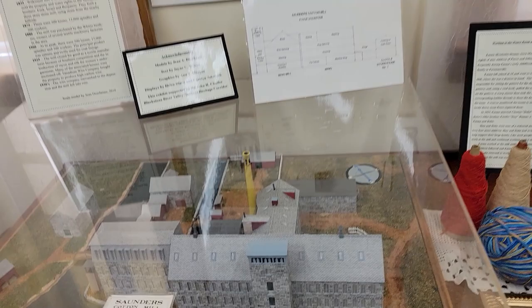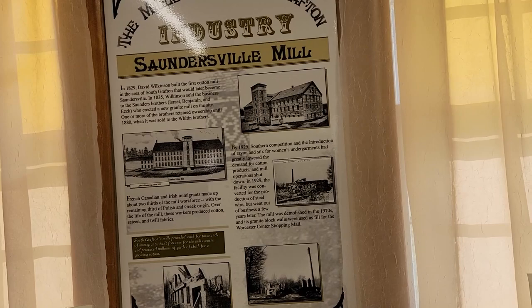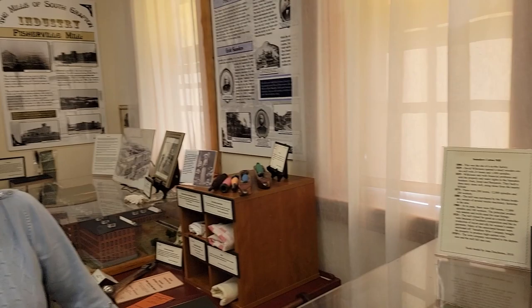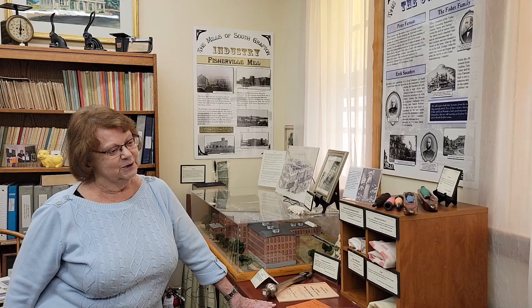This mill tried, as with all of them, they tried everything possible to stay afloat and to be financially solvent. At one point, they even had chickens in there to try to make money, but eventually they had to give in and tear the mill down. Unfortunately, those beautiful granite blocks were used for fill in the Worcester Center when they built that many, many years ago.